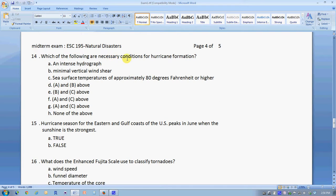What is necessary for a hurricane? An intense hydrograph is a decoy answer. A hydrograph is a measure of stream flow, and I don't know what an intense hydrograph would mean, so that's a decoy answer. Hurricanes do require minimal wind shear. If the wind shear is too great, the hurricane's unique and vital structure will be torn apart, and it won't be able to use its structure and circulation to feed itself off of the energy from the ocean. So B is a good answer.